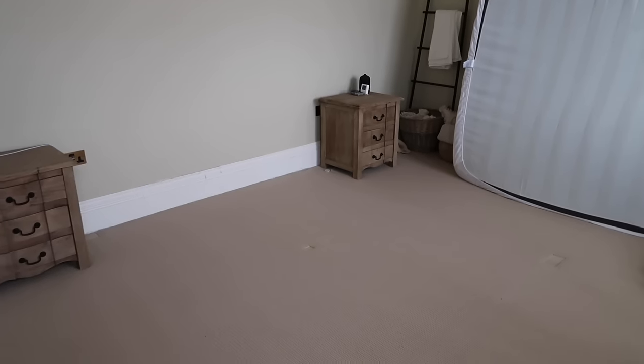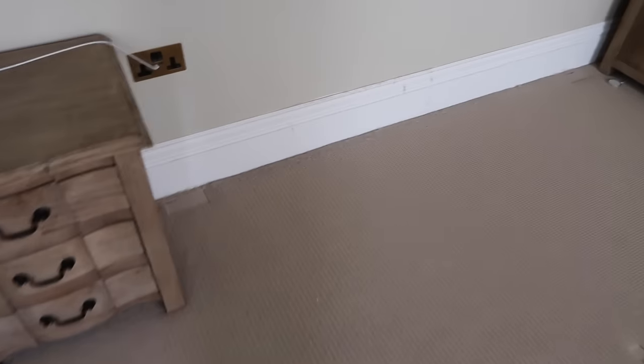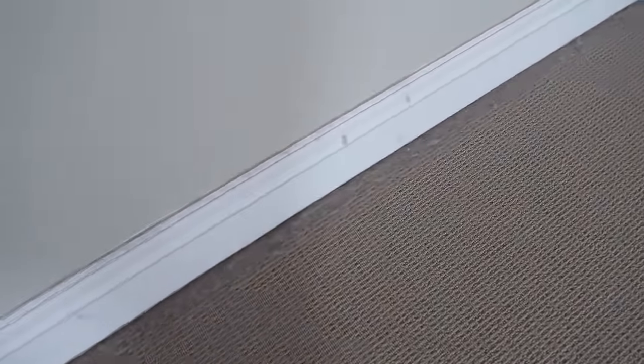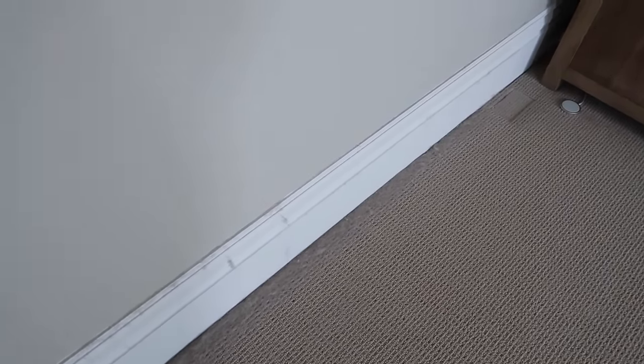And just like that, the bed is gone. But can somebody please tell me where on earth the amount of dust, where does that even come from? Look at it, we have a fluffy skirting board. That is horrendous. So I'm gonna hoover that up, give that a clean.